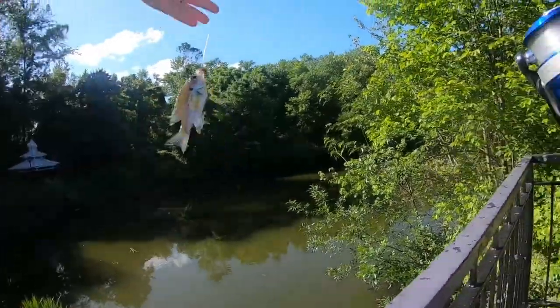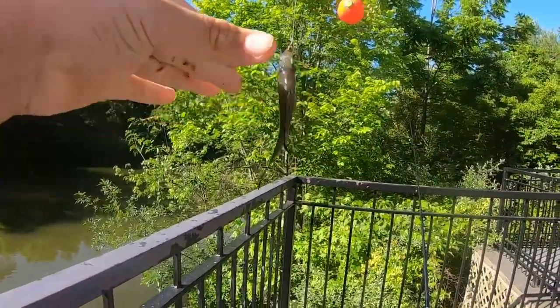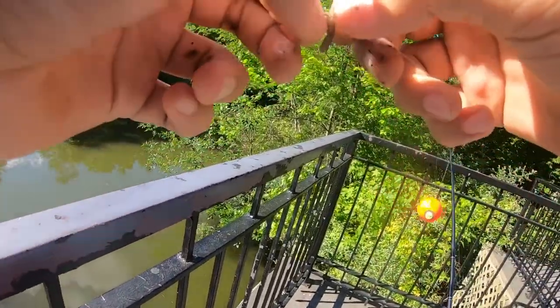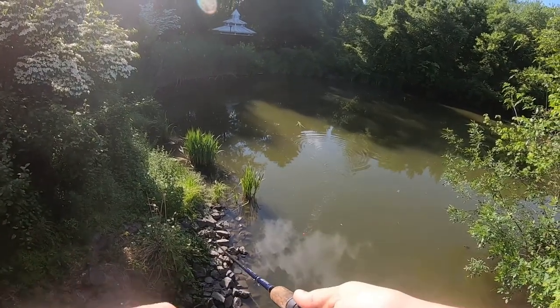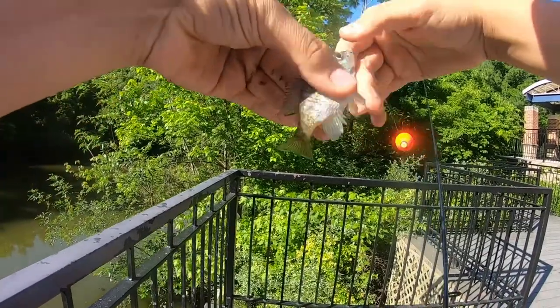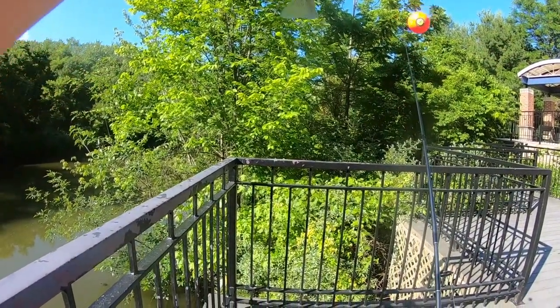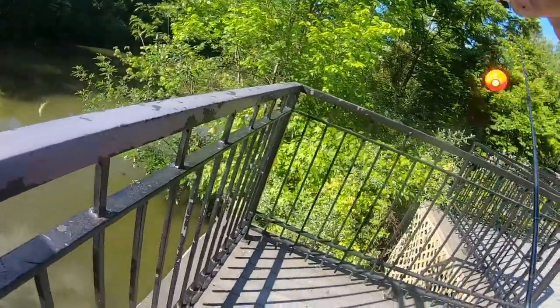All right, another little micro fishing, guys. This is what it is. This is micro fishing. All right, another fish. We're micro fishing here, buddies. My micro fish.